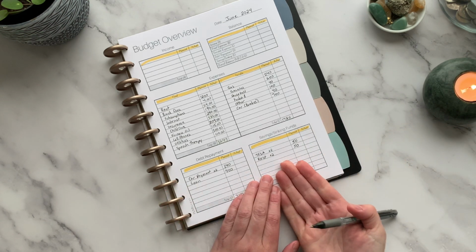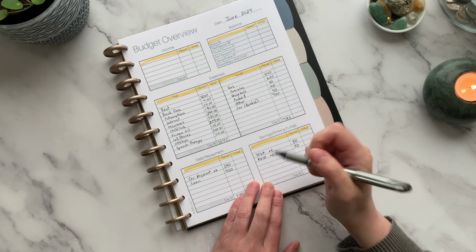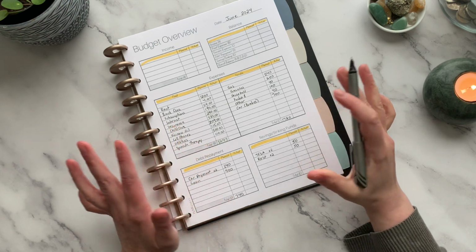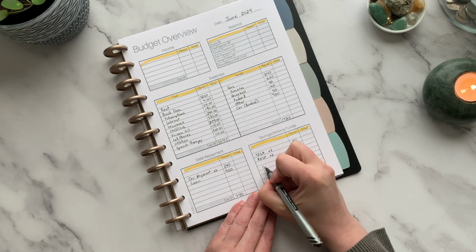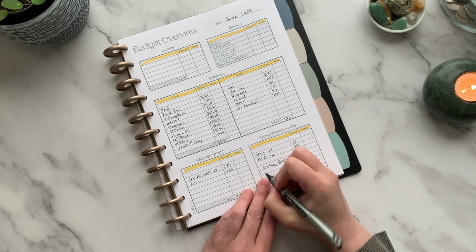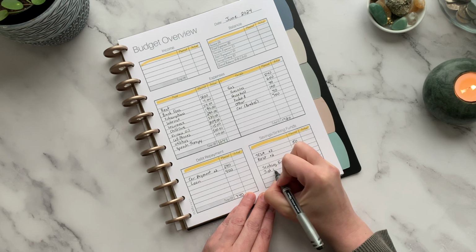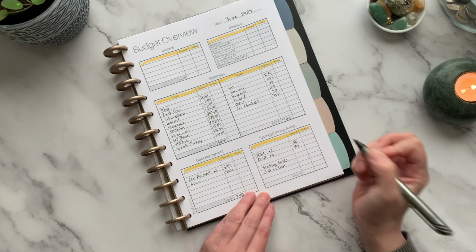Sinking funds, I mean, whatever's left we'll put into sinking funds, but looking at the budget, these are big numbers and I don't know if we're gonna have anything left at the end. So we'll just put a line here just in case we do have leftover. We'll leave ourselves open to it. And then also our emergency fund, of course. If we have anything extra, we can put stuff in there just in case.